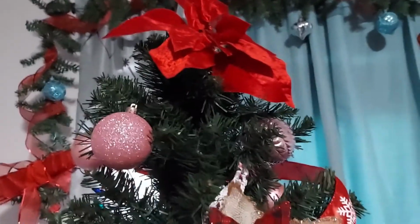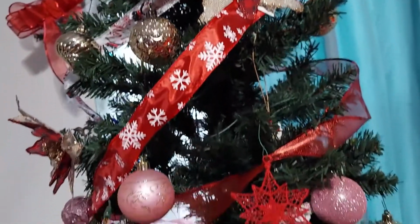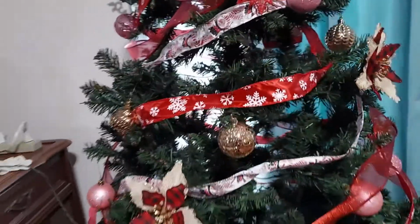Finally guys, tapos na ako mag-ayos ng Christmas tree. How long it takes, Annie? 3 hours? Ha? 3 hours. Ayan guys, same color lang din last year. Pink and gold. Ayan siya. Ayan.